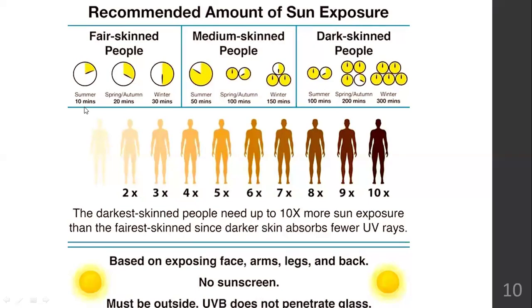Medium skinned people need much more. In summer, 1 hour out is fine, and at least more than 3 hours in spring or autumn, like the monsoon seasons. And around 150 hours, that is about 4.5 hours, approximately 5 hours, you have to be out for medium skin tone people in winter seasons.